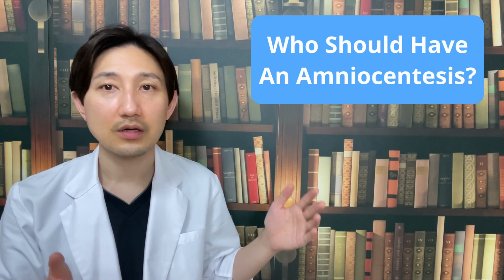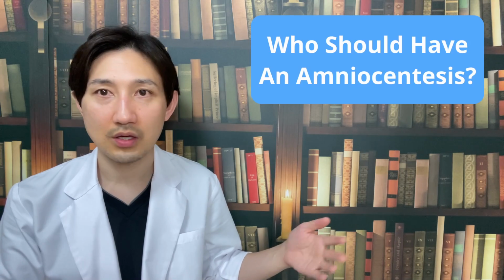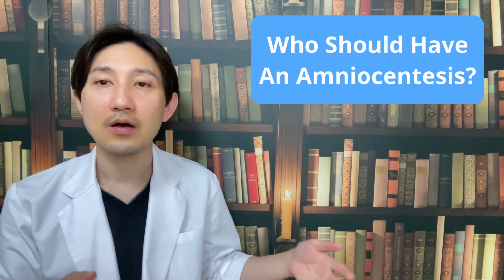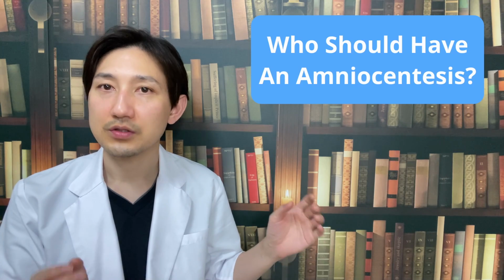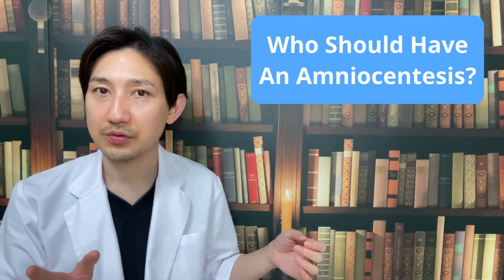Women in their second or third trimesters are advised to have an amniocentesis if doctors think there are risks of birth defects. Women are not normally advised to have an amniocentesis before 15 weeks because there is a higher risk of miscarriage and other complications.